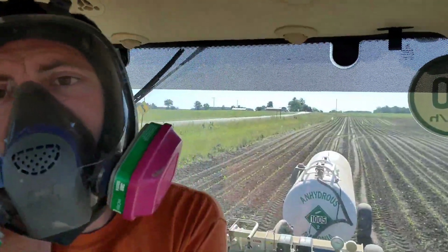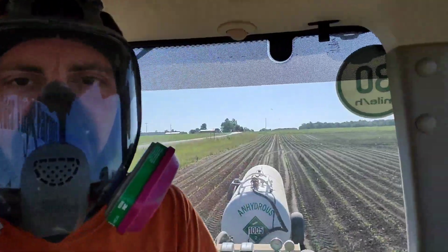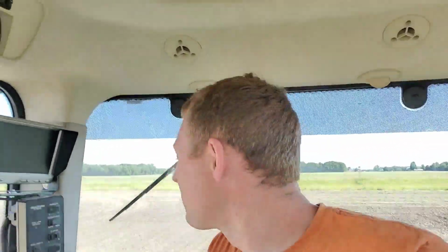Time for a tank change. This first one was a small tank. I think I know this one and the next one are big tanks, so hopefully we'll get big ones the rest of the day. Well, the exact scenario that is the reason why I wear a mask when I'm changing tanks just happened.